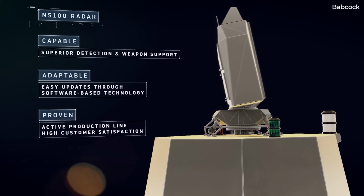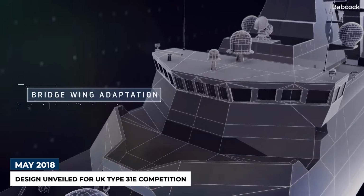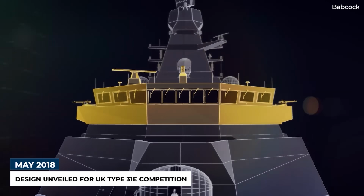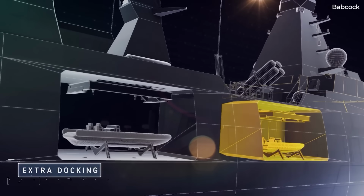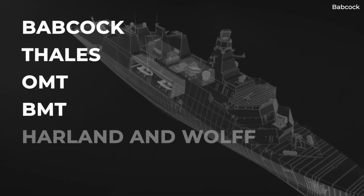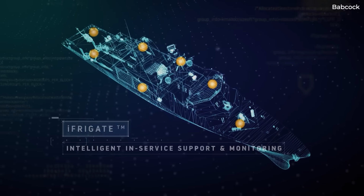Borrowing information we compiled for a Baltic Defence Review video on the Arrowhead 140, it was back in May 2018 that Babcock Team 31 unveiled Arrowhead 140 as its design for the UK Ministry of Defence's new Type 31E General Purpose Light Frigate programme. The design team, led by Babcock International, included a handful of industry heavyweights including Thales, BMT, Harland and Wolff, and Ferguson Marine.